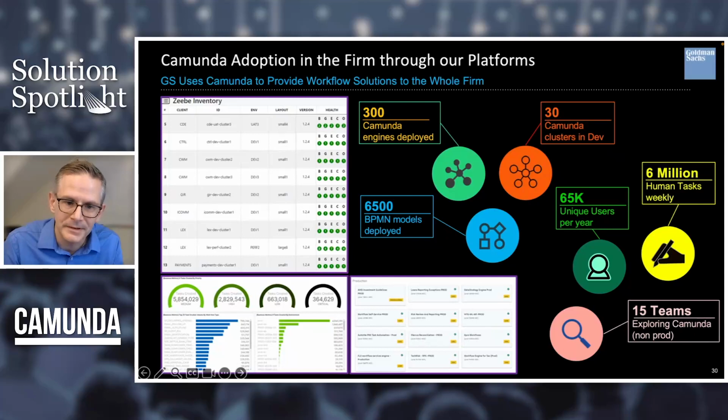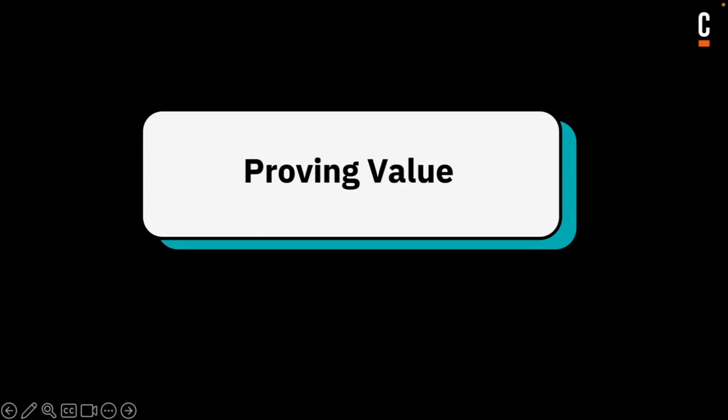So truly, this is massive adoption that happened through scaled evolution. They didn't start here on day one, right? They started small and they scaled and they started to see that hockey stick in terms of value delivery. So hopefully I've convinced you that hyperautomation plays a major role in optimizing business operations and achieving organizational goals.